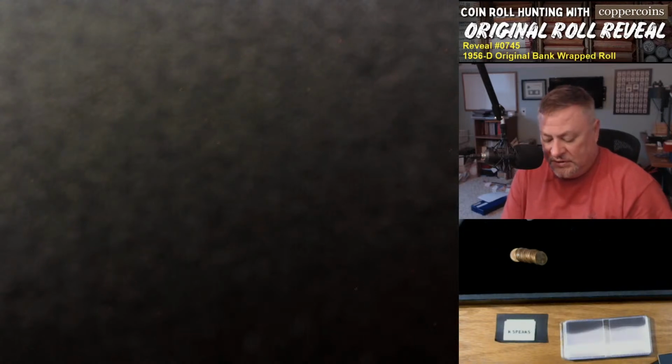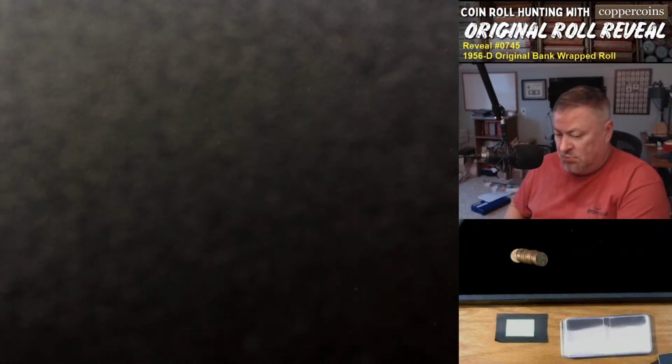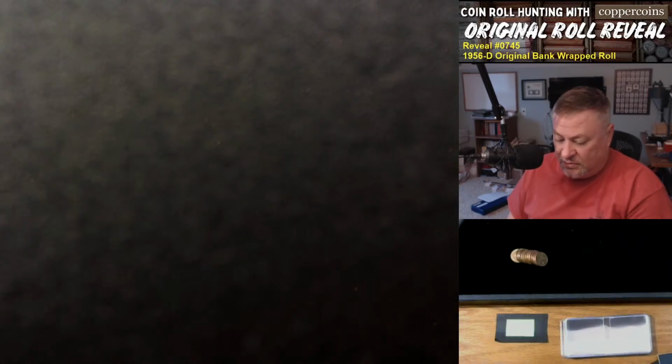"15 doubled finger 2009s in a row." Wow, that's really cool. I still have my number one roll ever. It wasn't a valuable roll, but it was an exciting roll. It was 2002. I bought a 1960D roll at a show in Springfield, Missouri, and took it home, opened it up, poured it out, started going through it, found an RPM, another RPM, another RPM, another RPM, another RPM. By the time I got done with that roll, 48 of the 50 coins were RPMs. And it was a bank wrapped roll. So there you go.